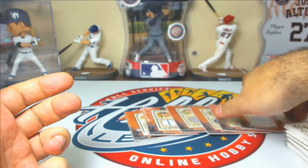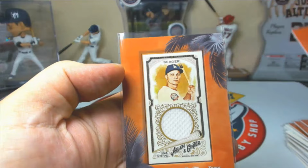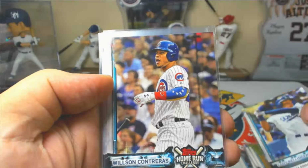Framed mini jersey relics: Machado, Pedroia, Rosario rookie, Pedroia again, Chris Bryant, Corey Seager. Let's do home run challenge cards, one per box, 12 of them here: JD Martinez, Mike Trout, Conforto, Lamb, Gallo, Souza Jr., Rendon, Bellinger, Contreras, Zimmerman, Dickerson, Rougned Odor.